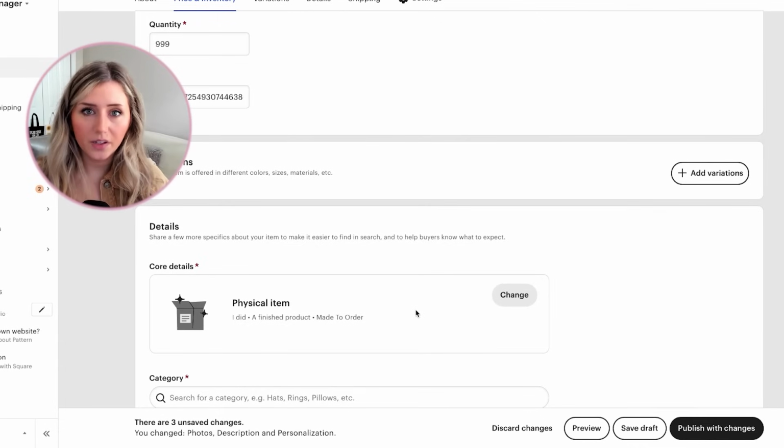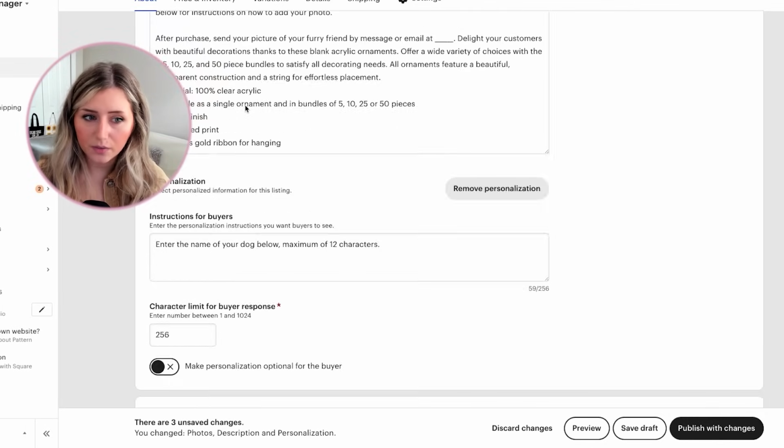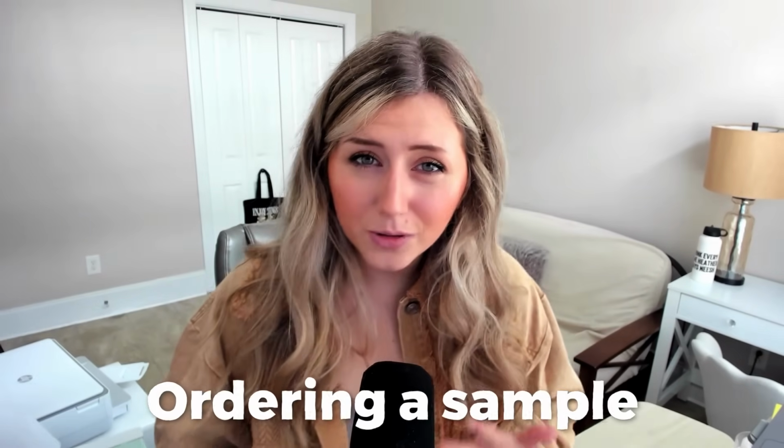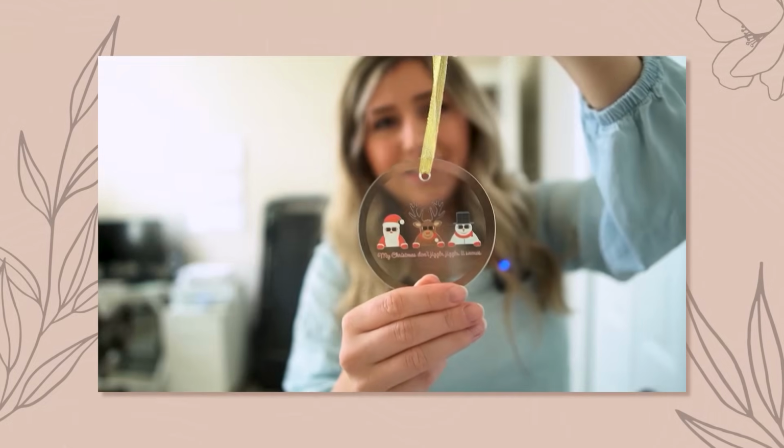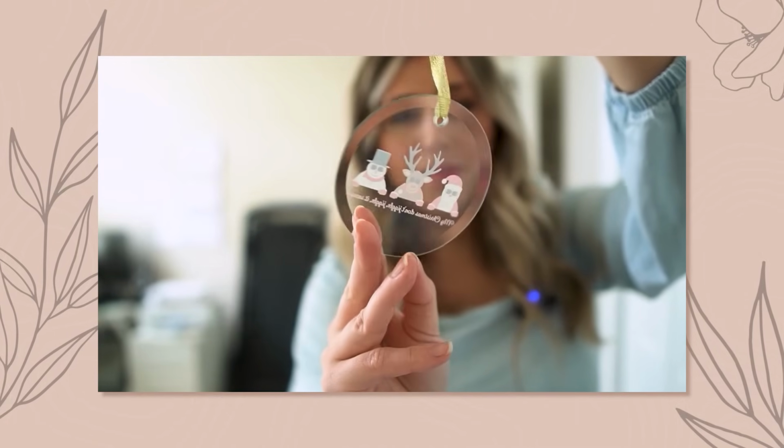So you will want to fill out your tags. What I would recommend is maybe different examples. So you can always create a few different examples of how this would look, maybe ordering a sample too, just to take your own photos as well to add to the listing. If you notice it's really taking off on Etsy, that's always something good to do. And people really do like to see a video too. So if you get a sample, having a video of it and changing it in your hand is really great.